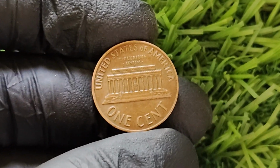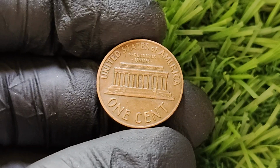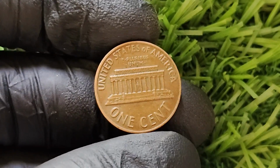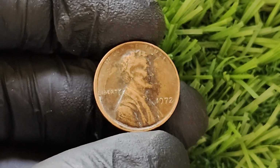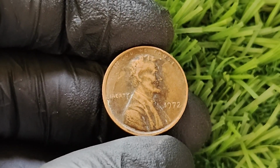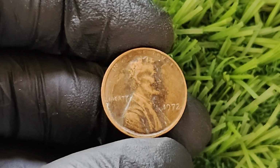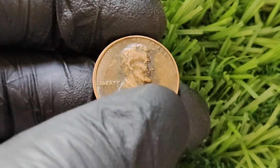And that's where things get interesting. In the case of the 1972 D Lincoln penny, there were a few weird ducks in the batch, minting errors so rare that they turned regular old pocket change into collector's gold. Now don't confuse this with the famous 1972 no mint mark double die penny. That's from Philly. Our story is about the D mint mark, the Denver edition. It's a sleeper hit. Not as widely known, but when collectors found out what was going on, the game changed.